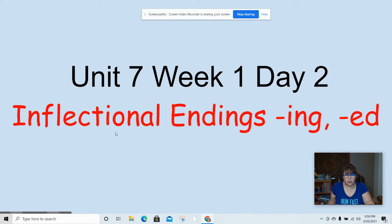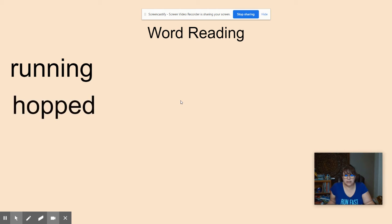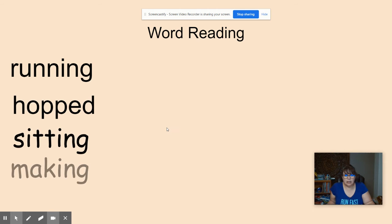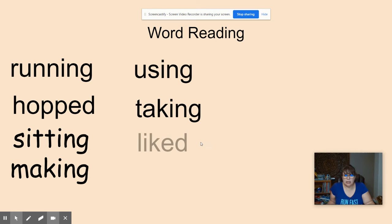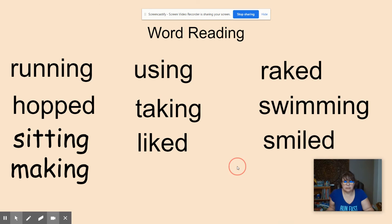Today, we're going to continue working with inflectional endings, ing and ed. First, we're going to read our spelling words for this week. Running, hopped, sitting, making, using, taking, liked, raked, swimming, and smiled.